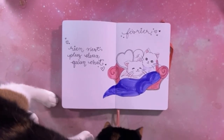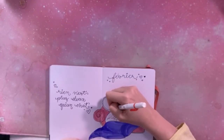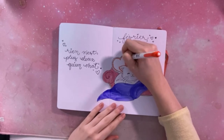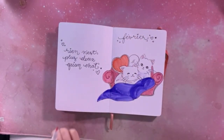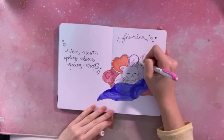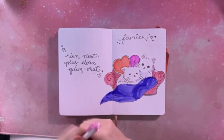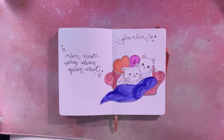I also moved my journal a little bit closer to me for this reason, because I had a little baby kitten in the way. And instead of having sparkles everywhere, I decided to go with little art stickers. I have this big roll of cute little hearts with different coloration and stuff written inside of them. So that's pretty much it for this cover page of my February monthly setup.